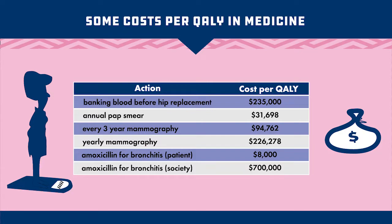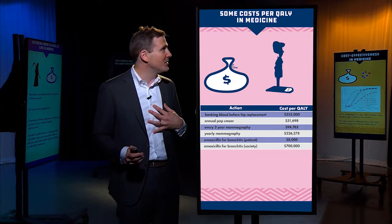Whereas amoxicillin for bronchitis, from a societal perspective, is incredibly expensive. It doesn't really save any life years or even quality adjusted life years, because bronchitis is just not that bad and you kind of get through it. And it's expensive and there are complications because you can get resistant bacteria and stuff like that. So you might decide as a society that we just shouldn't do this. It's too expensive. It's too costly. Those decisions are fortunately not up to me.